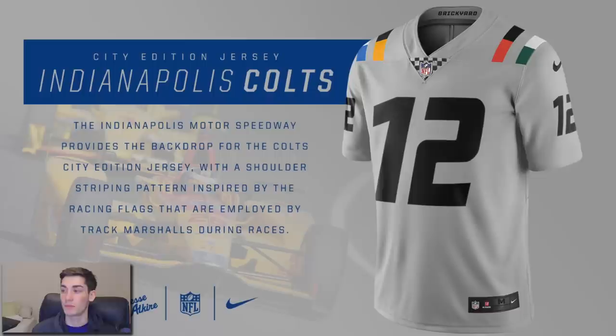Indianapolis Colts, we've got a brickyard theme going here. The Indianapolis Motor Speedway provides the backdrop for the Colts City Edition jersey, with a shoulder striping pattern inspired by racing flags that are employed by track marshals during races. Looks clean, like the brickyard theme. Shoulders, I see what's going on with the racing flags and the striping pattern.